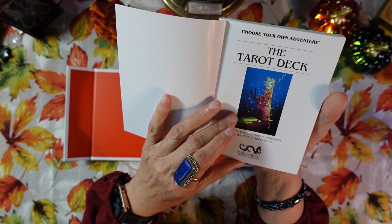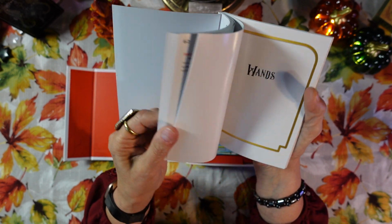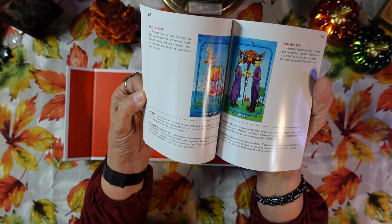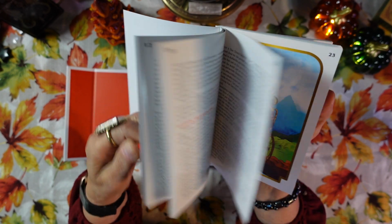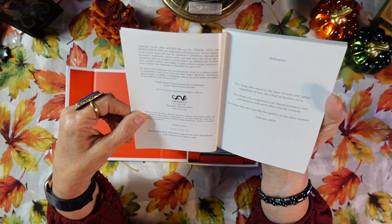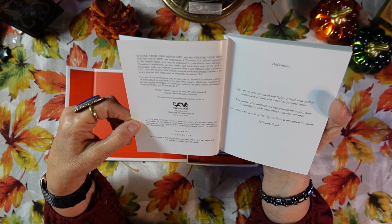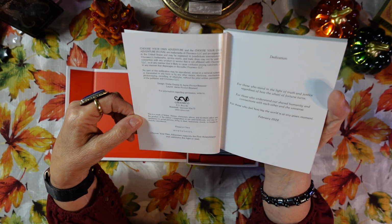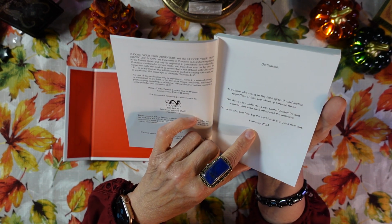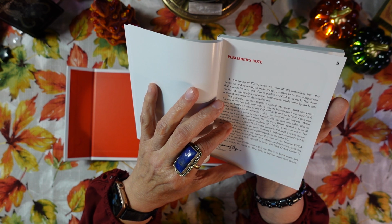Chooseco is from Waitsfield, Vermont. I like the fact that the inside illustrations are in color, so that's really cool. So this is, again, a 2024 deck. There's a publisher's note.